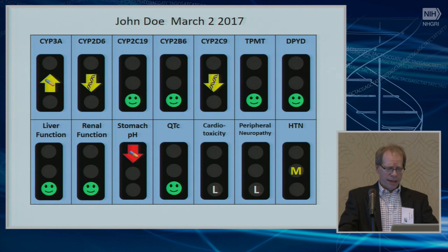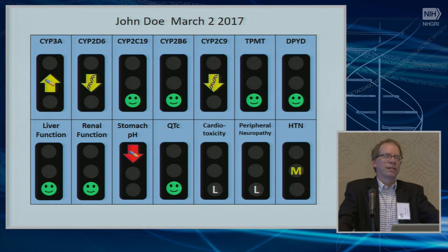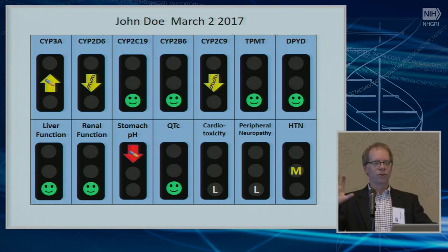So then as I started doing this, I was going to show our tumor board the genotyping reports, right?